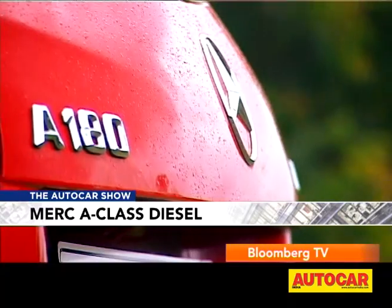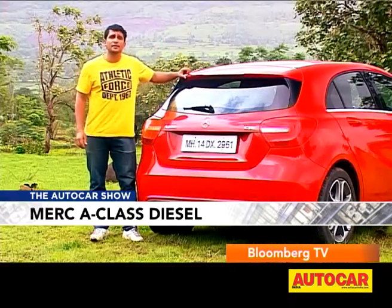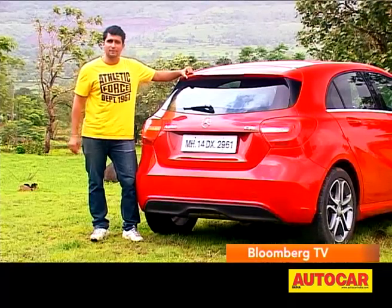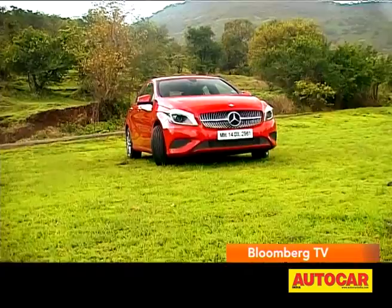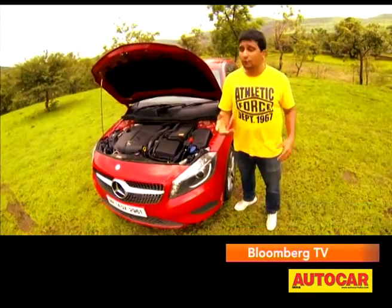So, the badge says A180 CDI, and if you ordered it in Europe, you would get a 1.5 litre diesel motor. But here in India, things are a bit different. What we've got actually is a 2.2 litre 4-cylinder diesel engine that we have seen in other Mercs before, badged as a 220 and 250.